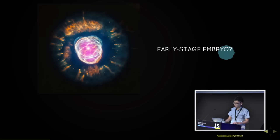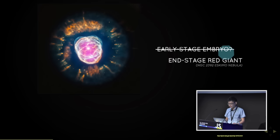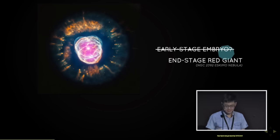So it's actually a planetary nebula called the Eskimo Nebula. It's a few thousand light years away from the Earth. Ironically, this planetary nebula, or should I say every planetary nebula, is formed at the end stage of a dying star. So it's totally contrary to the early stage embryo. When a red giant reaches the end of its lifespan, it will kind of just explode. Well, actually, it's not an explosion, but it's pushing the outer shell of itself into interstellar space.